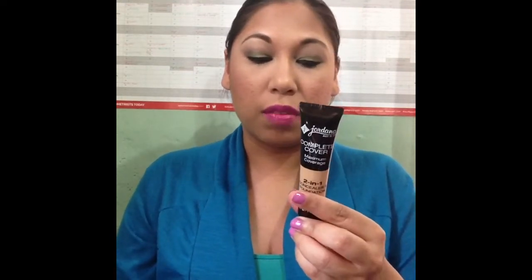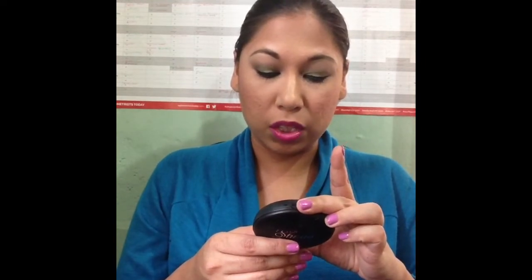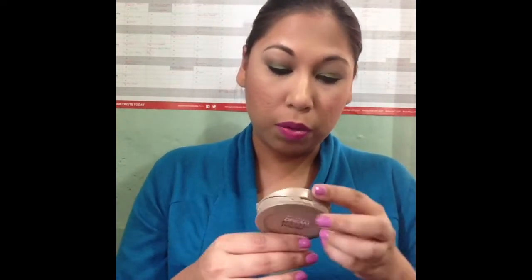I have one new foundation. This is the Jordana Complete Cover Maximum Coverage 2-in-1 Concealer and Foundation in 07 Natural Olive. I decided to throw this in just to try out and see, and I'll use it and do a review later on. Then I have the BH Studio Pro Powder in Matte Finish, shade 235. Another powder with my Maybelline Dream Matte Powder in Honey Medium. So those are the set foundation.